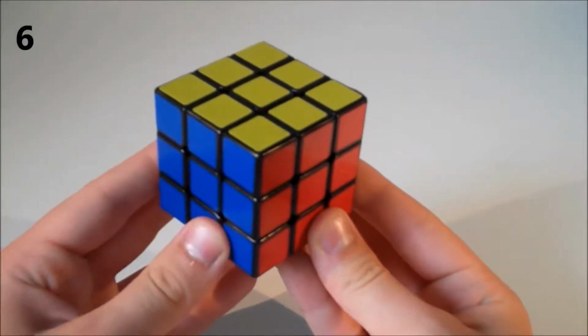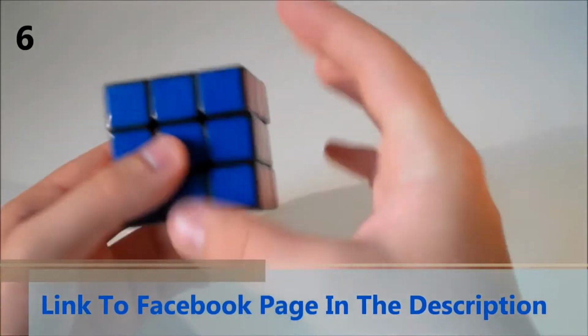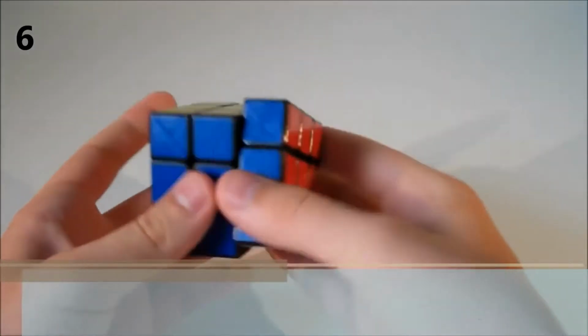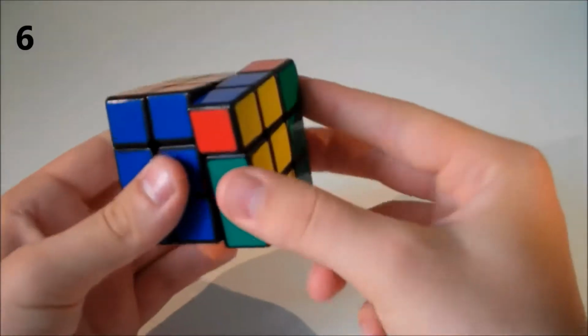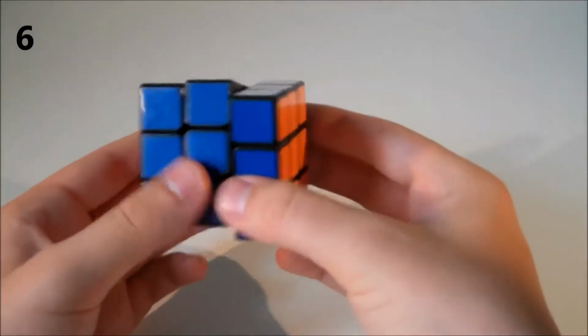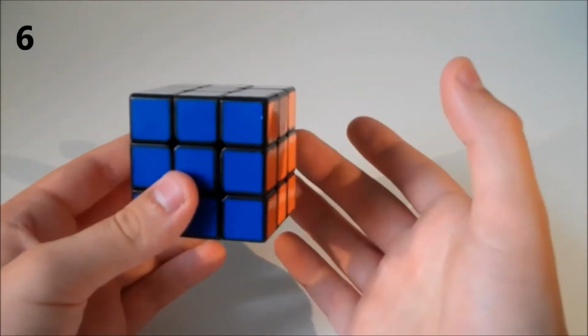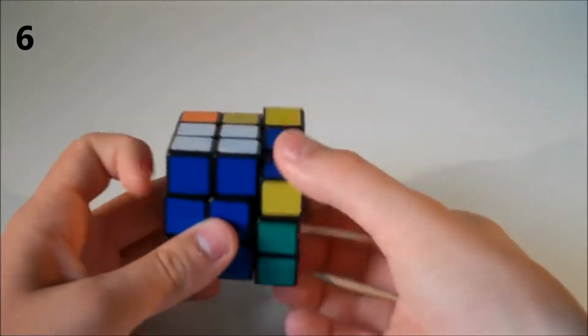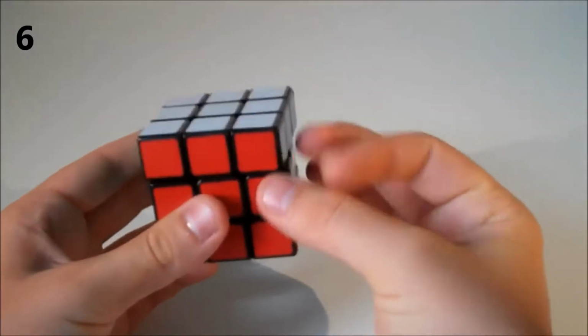So at number 6 we have the Dian Guhong version 2. Now this is my main 3x3 at the moment, and 3x3 is the cube that I practice the most. This cube is really smooth and I really enjoy solving 3x3 on this puzzle. Makes it really easy to solve the puzzle, and I really like the smooth feeling of it. It's not just the type of 3x3 that I like, but the puzzle itself is really fun, and I find that I can just sit and solve 3x3 for hours without getting bored.